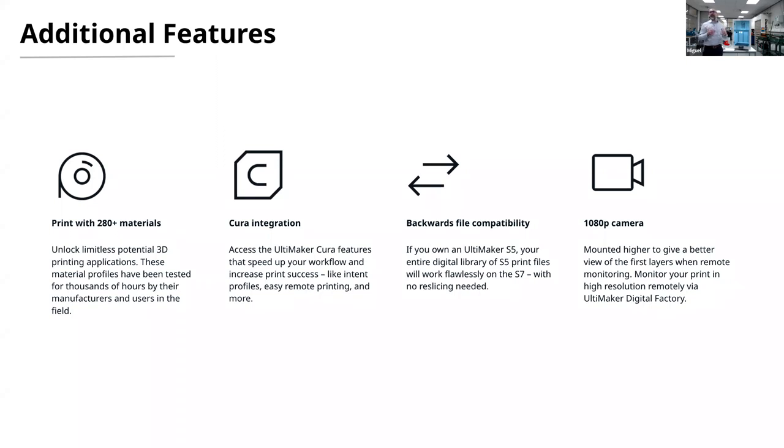Really fantastic release. And by the way, sneak peek, there's a new release of Cura coming. I'll mention a little bit later, with some fantastic new functions that you won't have seen before.